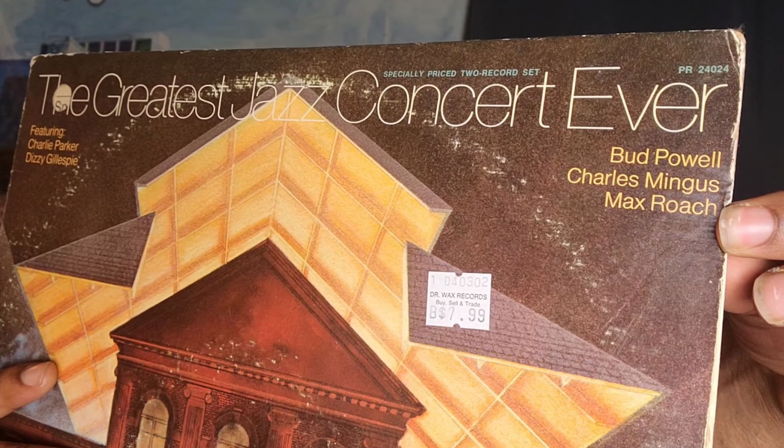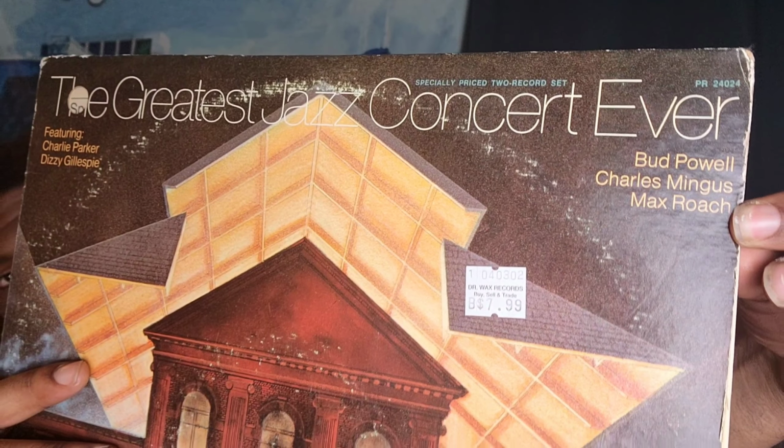It has Charlie Parker, Dizzy Gillespie, Charles Mingus, and then the one and only, he got this for me for this reason. You see that right there? That's Max Roach, one of the better drummers to ever play the drums. Oh, I forgot. Haven't been through this in so long, I forgot I had it.